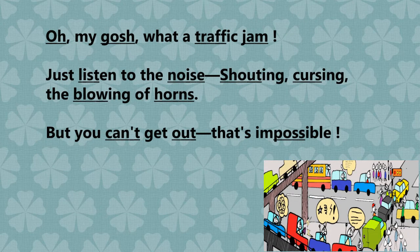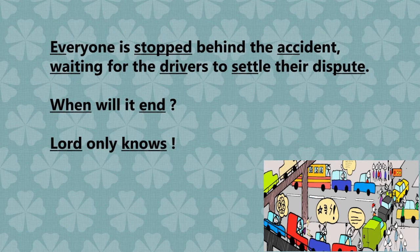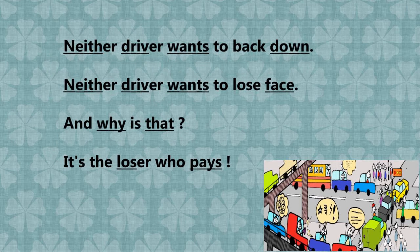"Oh, my gosh, what a traffic jam. Just listen to the noise. Shouting, cursing, the blowing of horns. But you can't get out. That's impossible. Everyone has stopped behind the accident, waiting for the drivers to settle their dispute. When will it end? Lord only knows. Neither driver wants to back down. Neither driver wants to lose face. And why is that? It's the loser who pays.